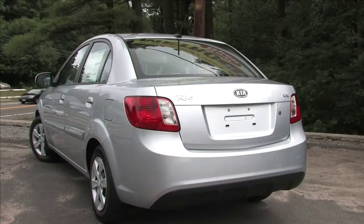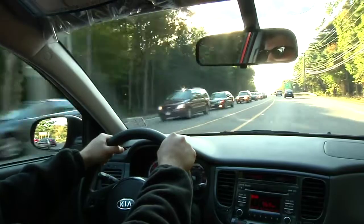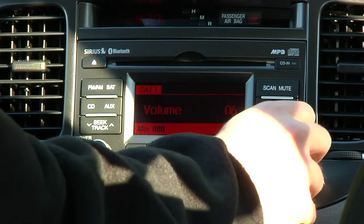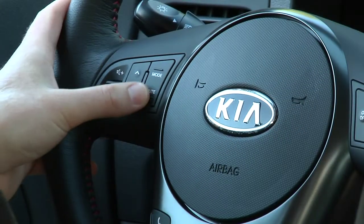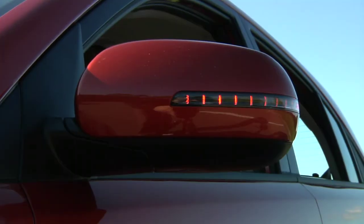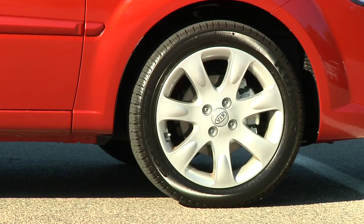The Rio sedan is offered in base, LX or SX trim, and the Rio 5 is available as either an LX or SX. The high-value Rio delivers a fun driving experience with rack and pinion steering and front-wheel drive. The standard audio system features CD, USB, and Sirius satellite radio capability. The value package adds cruise control, steering wheel audio controls, power windows and locks, heated mirrors with integrated turn signals, and Bluetooth wireless capability. 15-inch alloy wheels are also available.